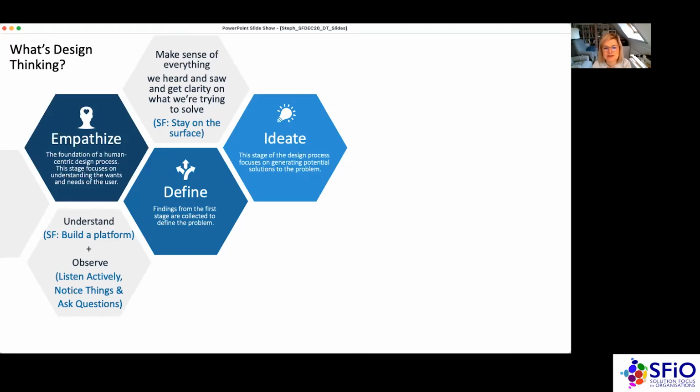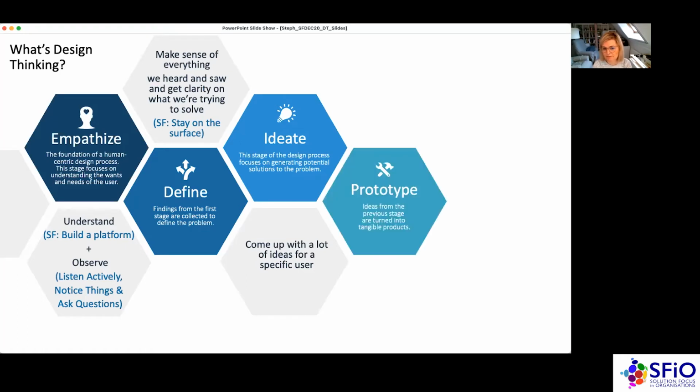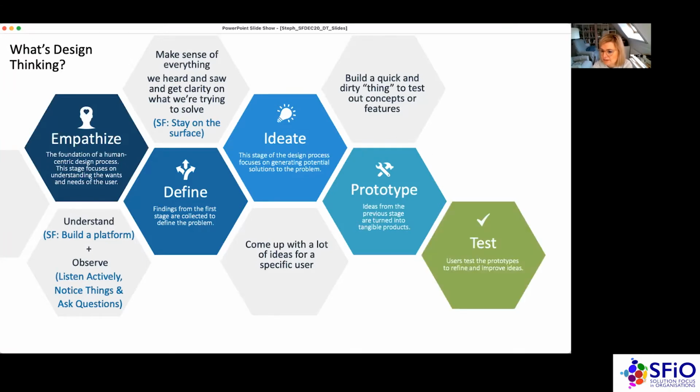Then there comes the ideation phase. This is the stage of the design process that focuses on generating potential solutions to a problem. We're coming up with a lot of ideas for a specific user. Then we go into what's called the prototype phase, where ideas from the previous stage are turned into tangible products, something that we can test. We're building quick and dirty things to test out concepts or features. And then we go into the test phase, where users test prototypes and refine and improve ideas. So we don't explain our products to users. We just show them and we take notes and analyze. And then at the end, we reflect and iterate.